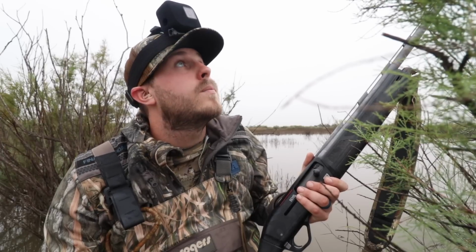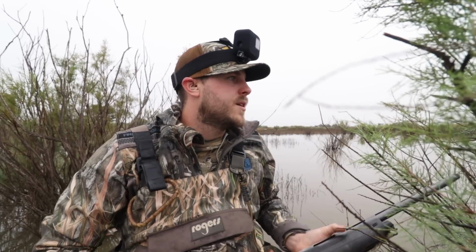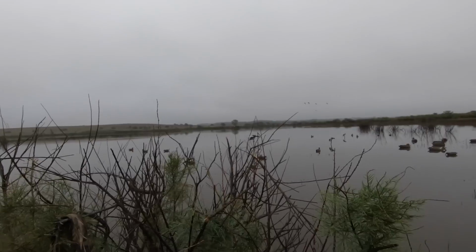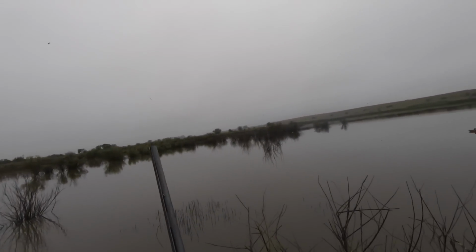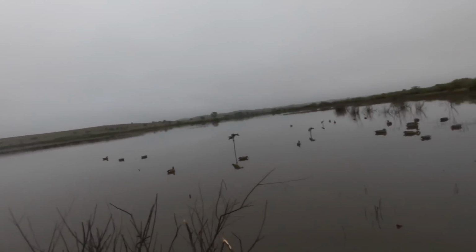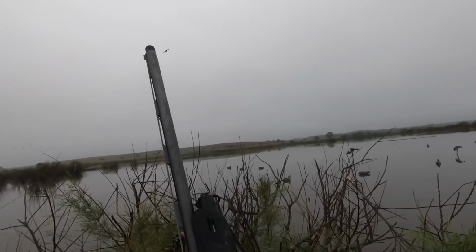Whoa, big ducks. Pintails. That's cool. I've got a feeling we'll get our teal, for sure. Son of a gun. They're so fast, man.